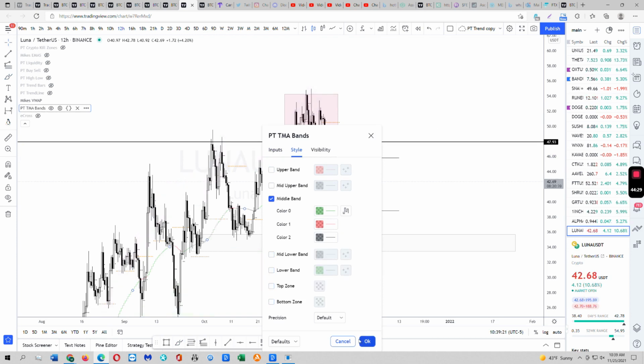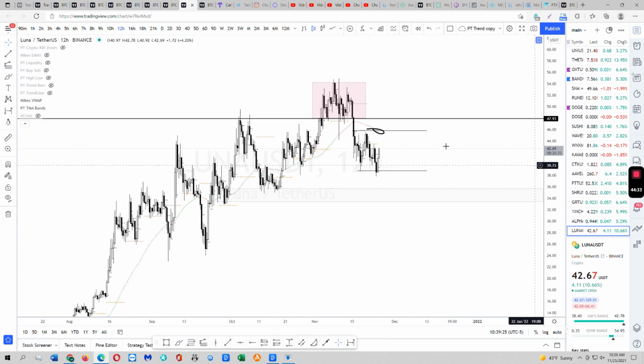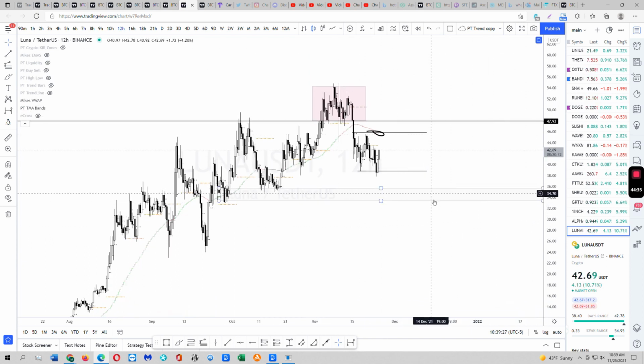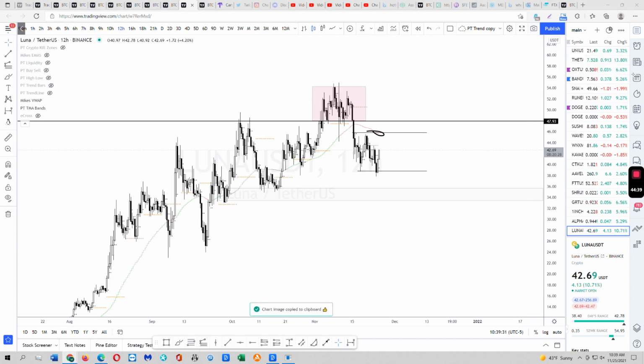This way it's on my screen. Okay. Just be careful and see what happens at the 12-hour TMA. I still think that this is bearish structure, and then we're gonna go lower. Be very careful with Luna, guys.